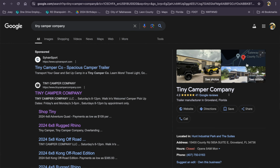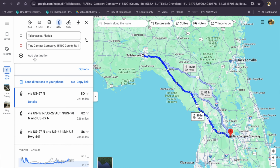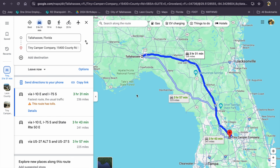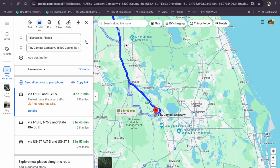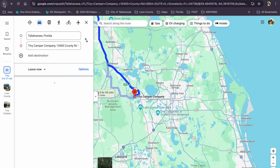So when I was looking for campers closer to home, there's two campers, as you know, that stuck out the most. Runaway was one, and the second one was called Tiny Camper Company, located in Groveland, Florida. So as you see, Groveland is not far from me. It's a little further than Runaway, which is located up here in Ocala. Groveland is closer to, I would say, Disney World, because here's Orlando. Yeah, here's the park, Disney's Fort Wilderness. So it's not far from me.